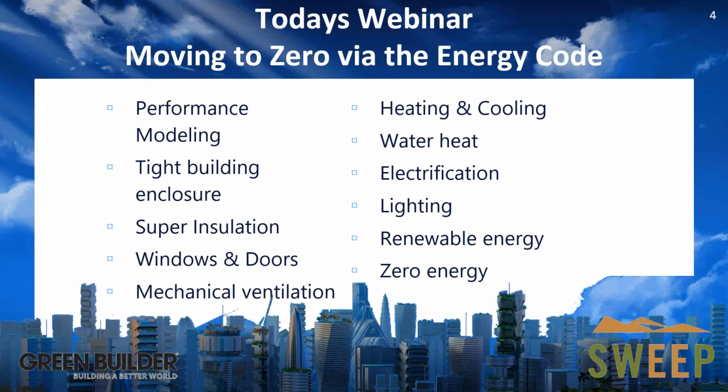We are going to look at these 11 items that are focus areas to get a building to zero. We're talking residential today. It doesn't necessarily line up with Passive House or the Zero Energy Ready Home program, but it's very close there. But these are the areas we need to focus on to help get a home to zero.